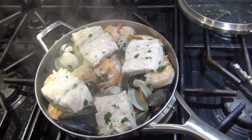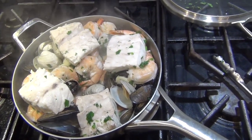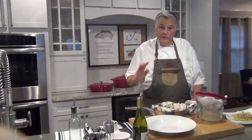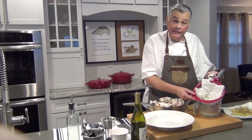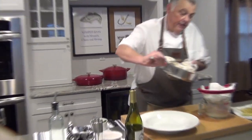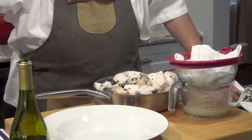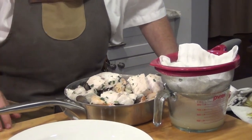So you can see it's been about 7 minutes. The clams and mussels are perfectly steamed open, and that beautiful striped bass is fresh, fully cooked, and gorgeous. So the first thing we want to do is strain off some of the broth. The way I do that is I take a fine strainer and a little piece of cheesecloth, and I dump that in there through the cheesecloth. And what that does is filter all the sand or grit that might have been purged from the shellfish out, because there's nothing more unpleasant than getting that in your mouth.